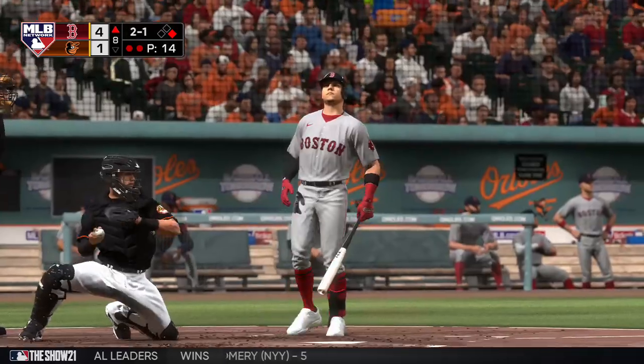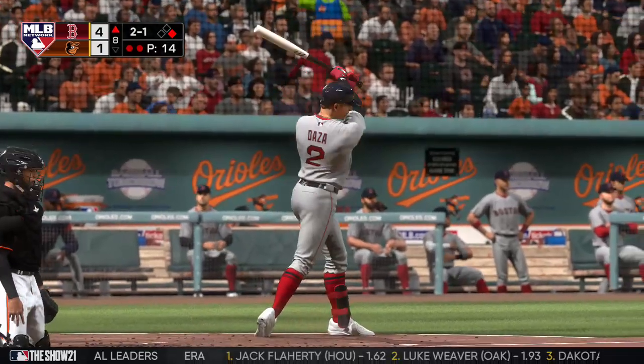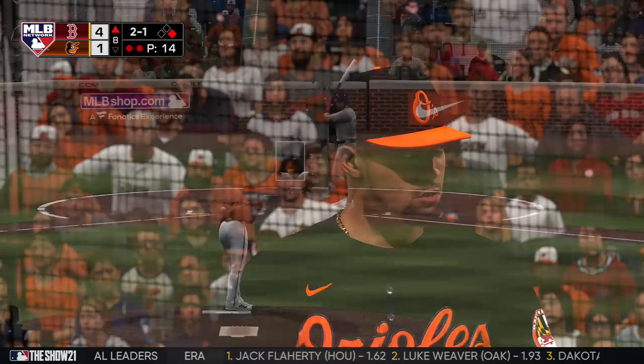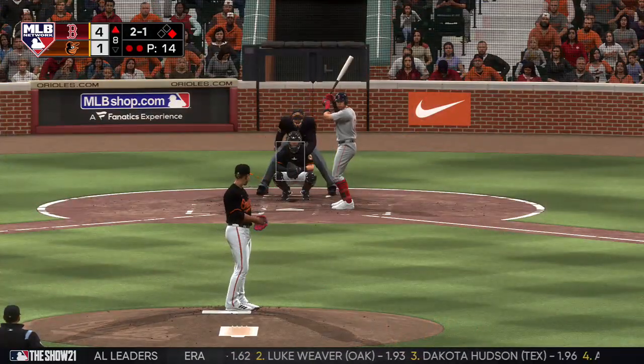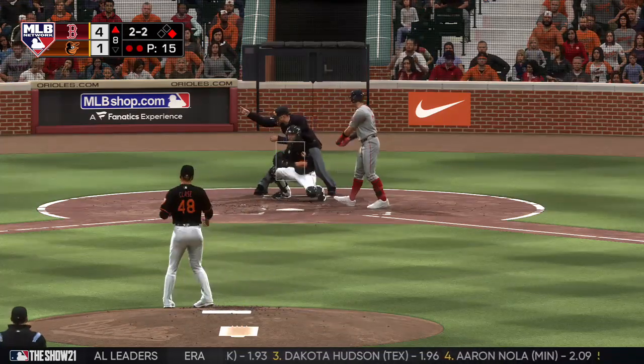Lays off the slider that time. 2-1. I'd be real surprised if he goes back out away there on the mound. This is a count for a fastball challenge, and we'll see if he's ready for it in the box. And a slider's in for a strike.